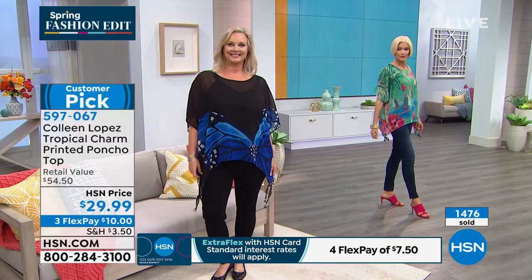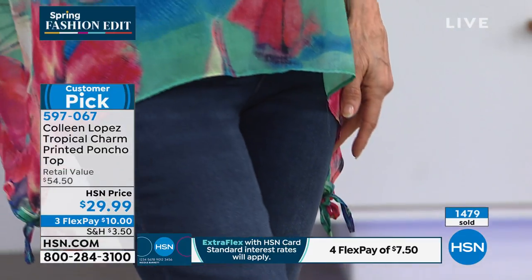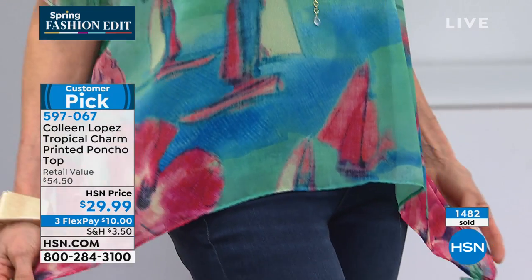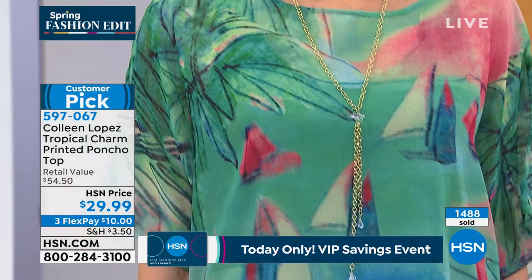Especially if you've ever shied away from prints, I think this is a nice piece to get into it. Like the one Laura's wearing, again, it's one big, bold print, but it's not too much. You can still wear your black with it if you want to. Or you go bright and bold and fun.